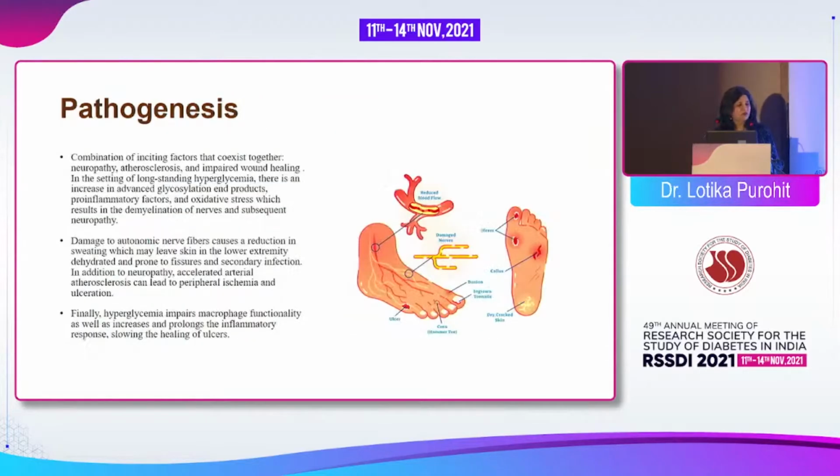As we know, there's a combination of neuropathy and vasculopathy with atherosclerosis. This leads to impaired wound healing, and subsequently there's an increase in the advanced glycated end products, the pro-inflammatory factors, and oxidative stress. Besides this, there is some damage to the autonomic nerve fibers, which causes reduced sweating, and then there's dryness of skin. And finally, because of the hyperglycemia, there is an impairment in the macrophage functionality. So this increases the inflammatory response and slows the healing of the ulcer.